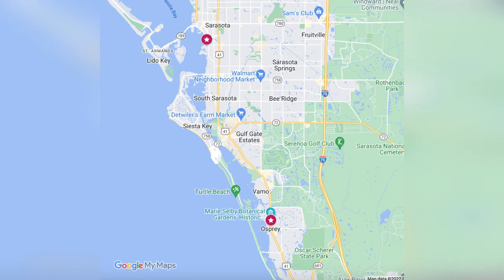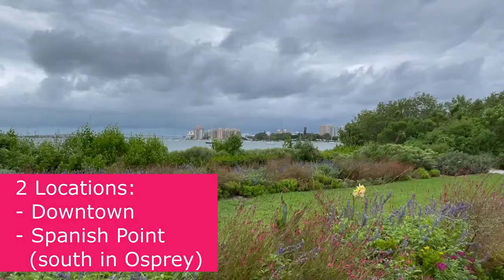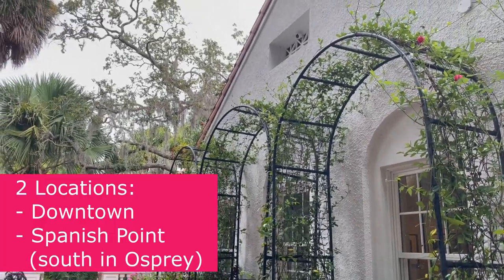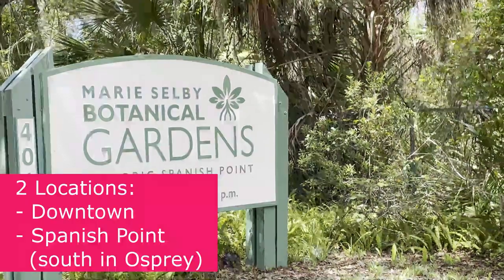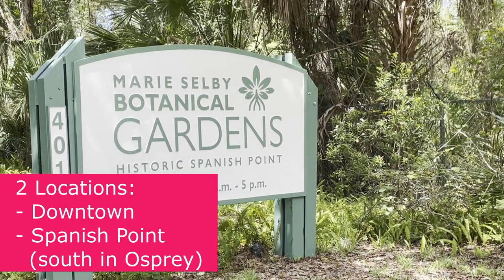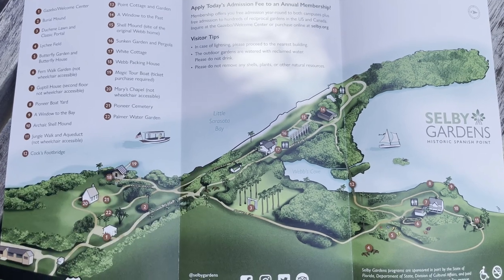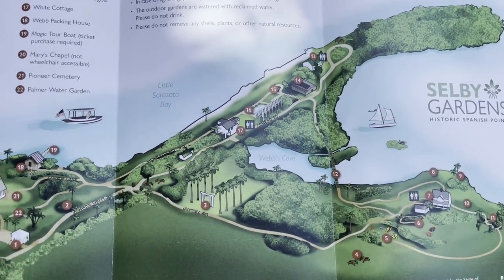There are actually 2 locations. The main campus is located just south of downtown Sarasota with fantastic views of the bay, and this was the original Selby property with the home on site. There is also a second Selby Botanical Gardens location, just a few miles south of Sarasota in the town of Osprey, Florida. This is actually at the Old Spanish Point historical area.